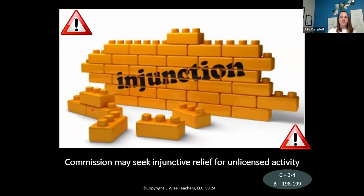Questions so far on the commission? And they're lovely people. I've met a handful of them. Several are involved in the education department. You can find some of them teaching CE, that kind of thing. So they're great people, but they still hold a very, very high power over us, don't they? To make sure that we follow those license law and commission rules.